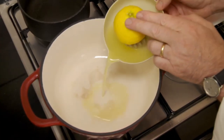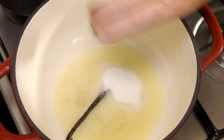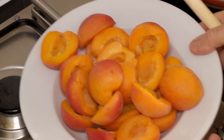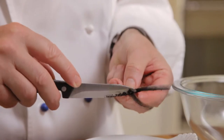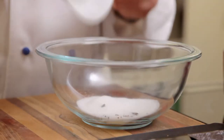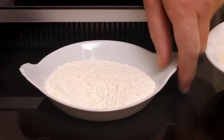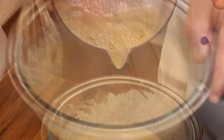First, I place the juice of one lemon, 30 grams of sugar, and half a vanilla pod in a pan with 12 apricot halves and cook until soft. I mix the seeds of half a vanilla pod with 50 grams each of caster sugar, almond meal, and sifted plain flour, and 4 egg whites, mixing until very smooth.